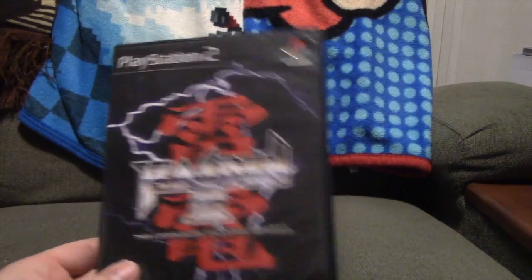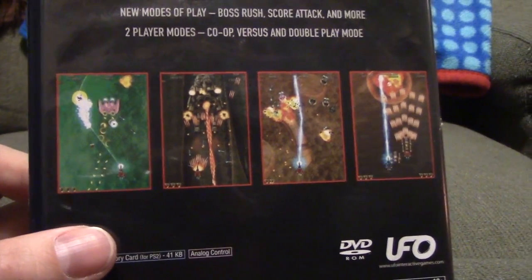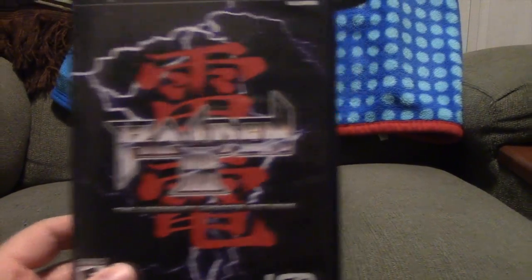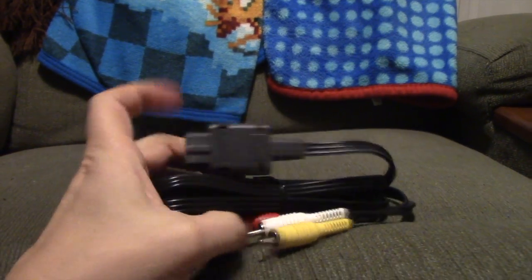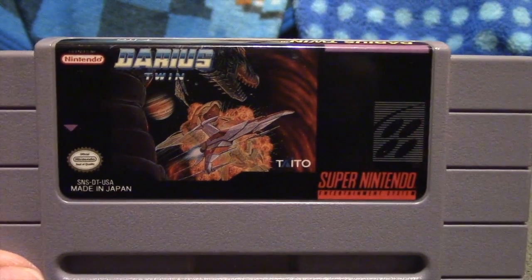Red Faction 2. Never played that one. I played the first Red Faction, though. And Raiden 3, which is a shooter, which I was excited to find. I haven't played any of the Raiden games, but I heard Derek H. talk about these, and he gives them pretty good praise, and I want to give them a shot. I just can't find any of the ones that are on the 360, though. Also found a Nintendo AV cord. Need those. On the Super Nintendo for a pretty decent price, I found Darius Twin, which is a pretty cool shooter.